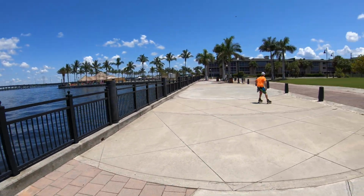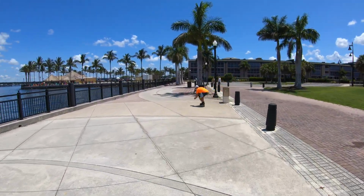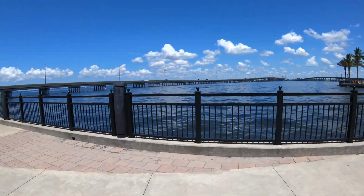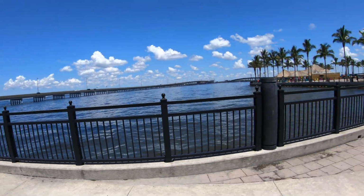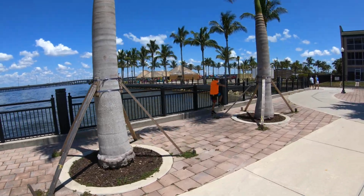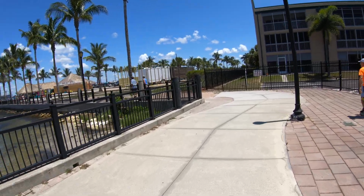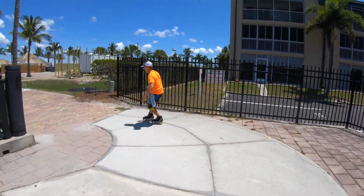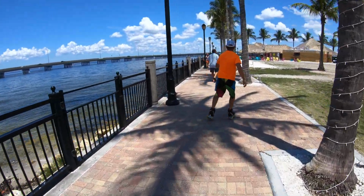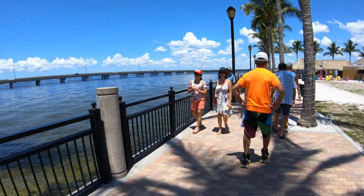Kev's getting daring, he's jumping around. Oh, nice big jump there, Kev. Yeah, this is really smooth. You can get going really nice and fast through here. Oh, look at him go. There's supposed to be a seafood and music festival going on this weekend down here at the marina. And as you can see, there's some bricks here, but they're not that bad. They're a little bumpier, but you can still totally skate them.